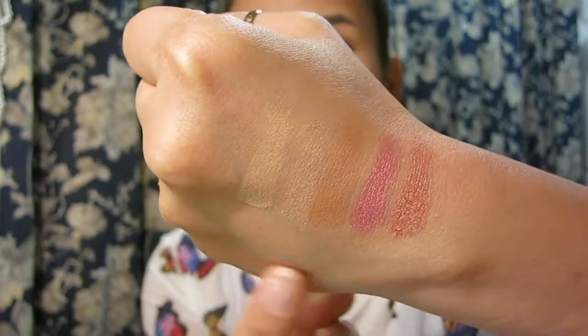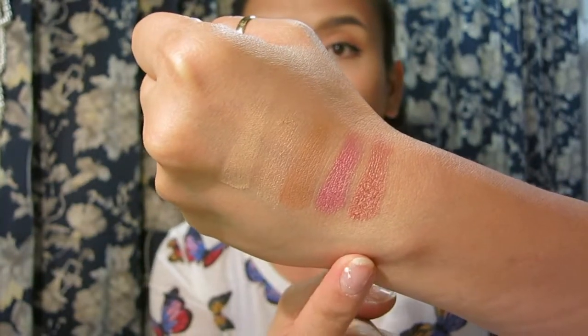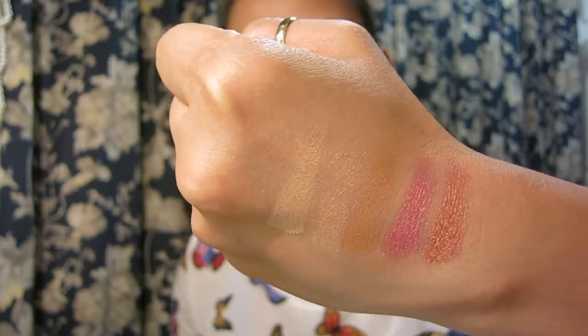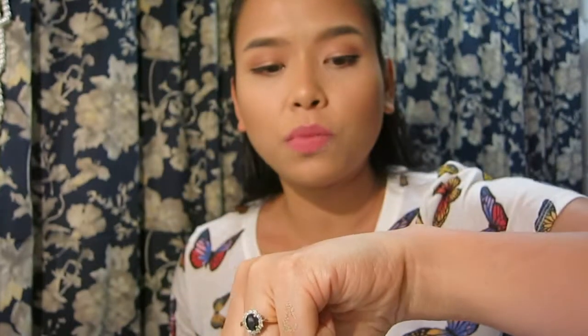So these are the swatches right here. This is the first row on the top. I really love it. It's not as powdery. Even the mattes, it's not powdery at all, and it's just pretty colors.